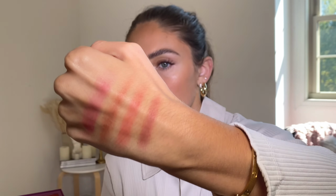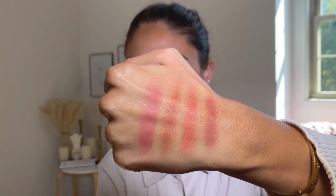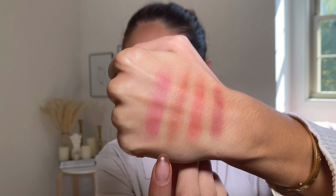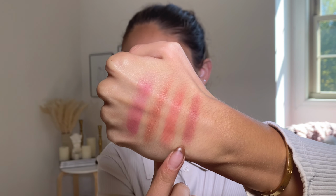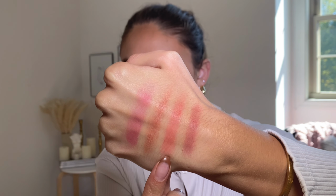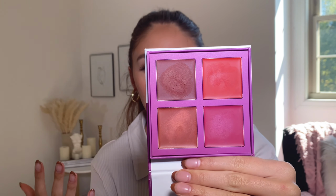Okay, so here are all the colors swatched on my hand. The bronzed kind of copper shade right here I think is absolutely stunning. I love the berry too. This plum shade down here is absolutely gorgeous. I don't know that I'd wear this one all that much, but I just think that they blend out super easy. They have a really nice formula. You could use this for the rest of your life, and I don't ever think that you would go through it, genuinely. I like that they're a clean formula. I love the packaging.